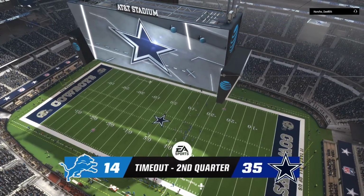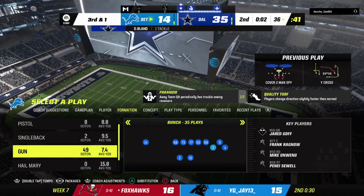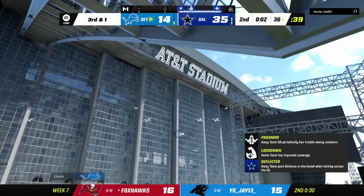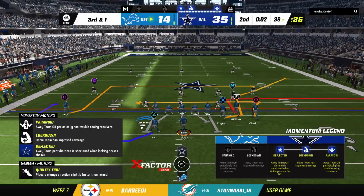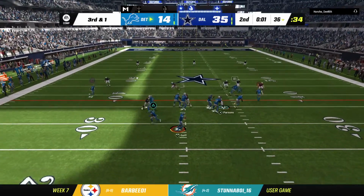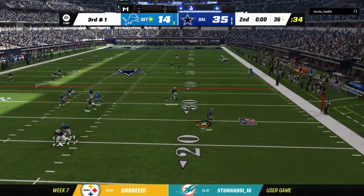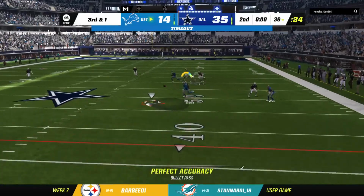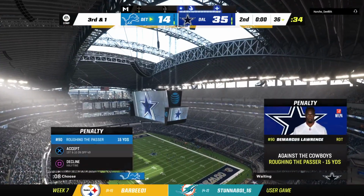And we're going to get a timeout with 2 seconds remaining in the 2nd quarter. So they just need 1 yard here to pick up the 1st down. The final shot before break here. Goff. Flush to his right. Pass incomplete, but the flag in the backfield, and this might be a roughing call.